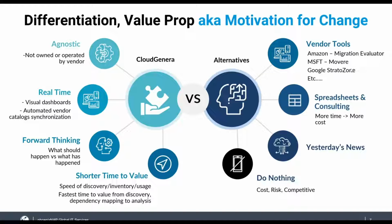And so with PhoenixNAP and Cloud Genera, we offer you this unbiased, agnostic capability that automates a lot of what's manual with these tools that are not application aware, that are not built to help you look forward and see a path towards a strategy that makes sense for your client's business. And lastly, a big part of the value prop to you as a partner is shorter time to value for your customer, which translates directly to shorter time for you to be able to sell more to that client, right? In essence, what we're giving is something that allows the customer to make decisions off of data, not off of emotion, and to do it faster than these other methods that are available in the market. So that's a summary of the differentiation associated with what we're going to share with you today.